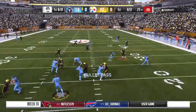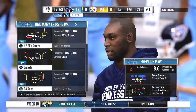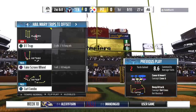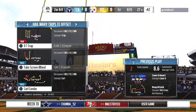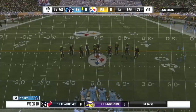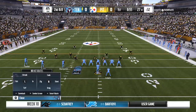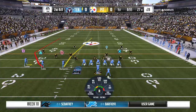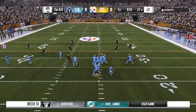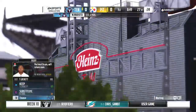First down, Mariota. It's caught, Lockett. And they'll bring him down at the 27-yard line. They'll break the huddle, come up on 2nd and 8 at the 27-yard line. Second down, Mariota. He's going to rifle one deep left side. And nearly an interception here on their opening drive.